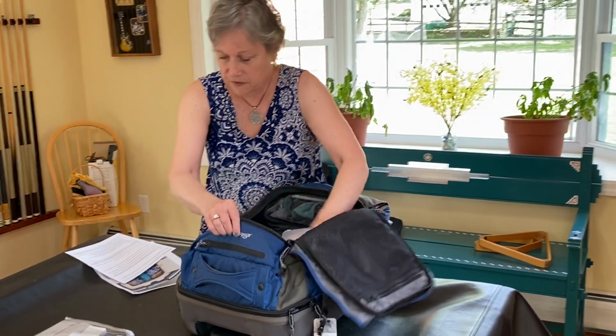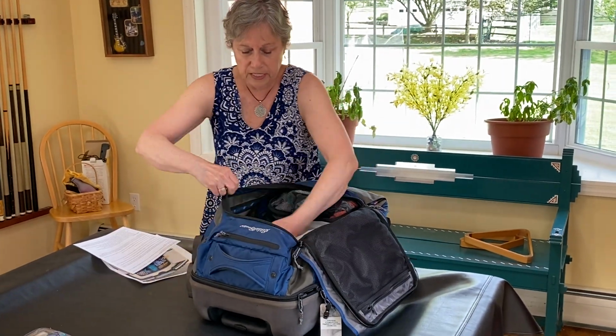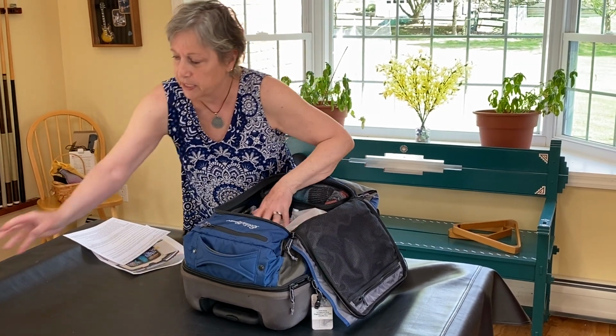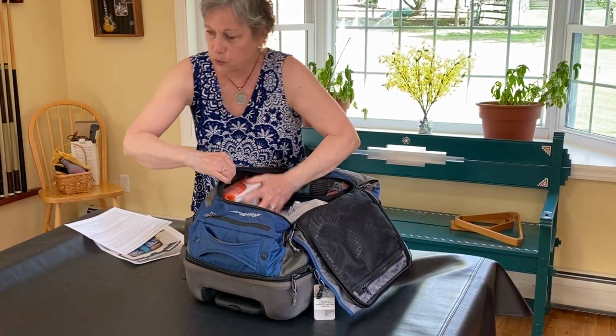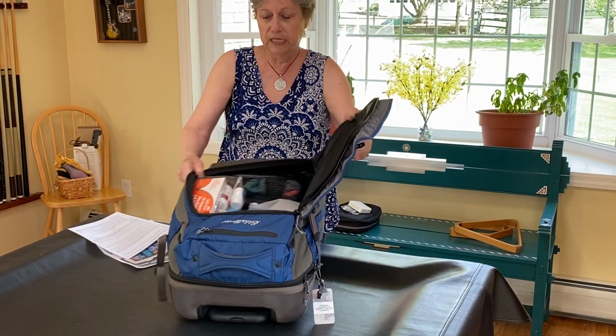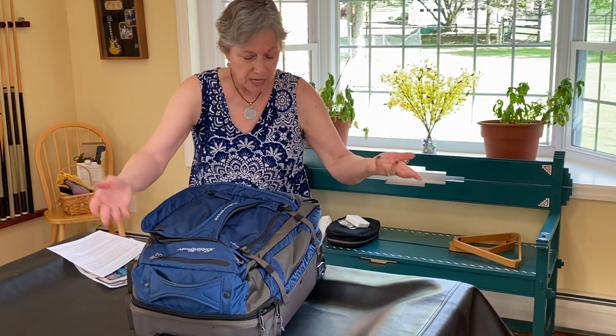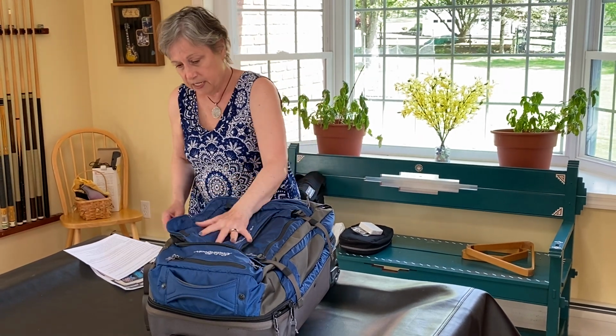So these things fit very easily. I have plenty of room here. I do want to leave a little bit of room. I don't plan on doing a lot of shopping, but I do want to leave room, and you can see there is plenty of room here for more. I also have little pockets for other things. So plenty of room in this.